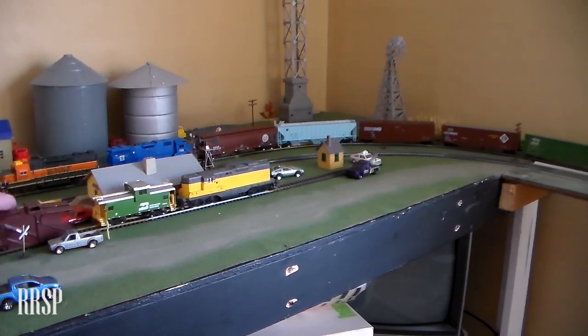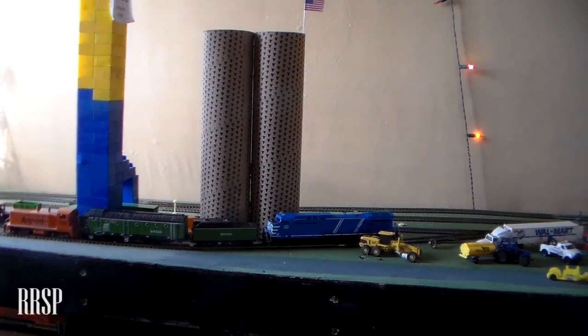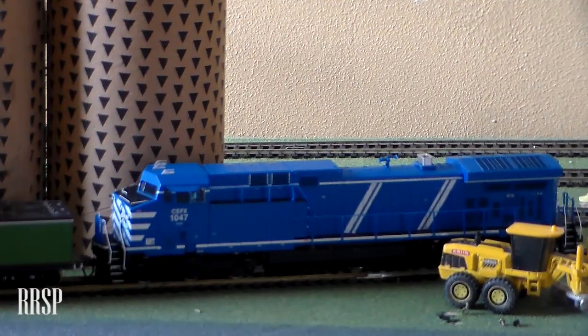So let's go back over to the other side of the layout. We have CEFX 1047. It's an AC4400. It runs, it was new, it was about $100, so it runs good. And I bought it from the people from Spring Creek Model Trains in Deshler, Nebraska. Well, it was from the Lincoln Train Show, but that was from their booth. I like getting stuff from them. I always get good deals, and everything always runs great. I got my BNSF SD70ACe from there a few years ago as well.